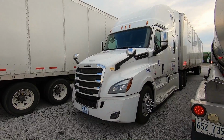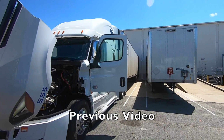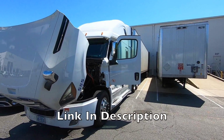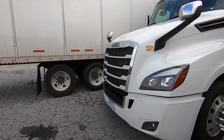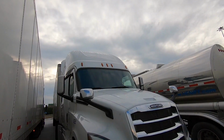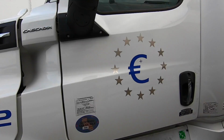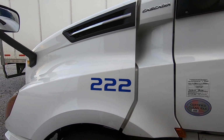Remember last time we had an issue with the truck? We had a big coolant leak. We had a lot of issues with that thing, and they gave me another new one. This one is a 2019 model also. It comes with a little bit of upgrades. This is the top of the line one. They gave me one with a nice logo on it. And this one is a 222 number.